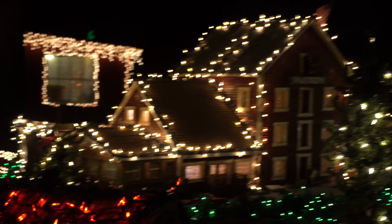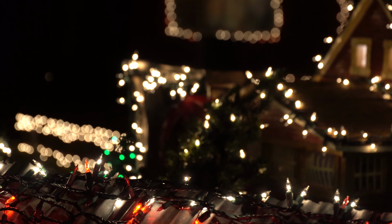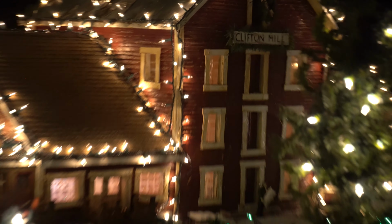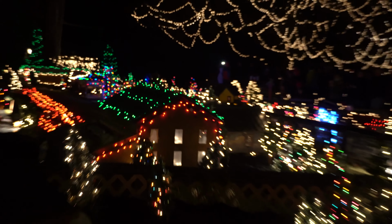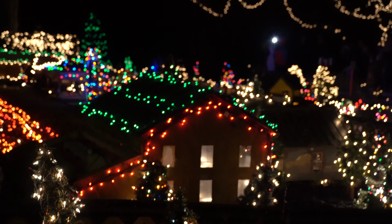Scale replica of Clifton Mill. There's the bridge and the light show right there, and we got the mill, the water right there is the building, and this little village of all types of cool stuff. Oliver, you want to see something really cool? Train.